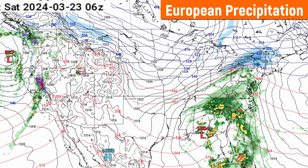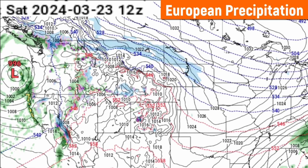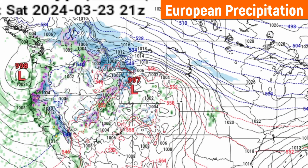Then we're watching that storm system out on the west coast. Don't want to forget our friends in California getting some snows across the Sierra Nevada as that piece of energy begins to move on in. That is the evolution of our next storm system, as some of that energy begins to pull on in that allows for the development of that new low pressure system.